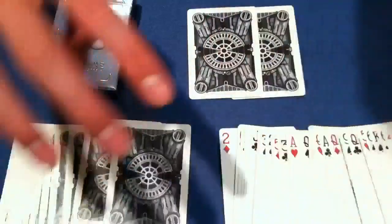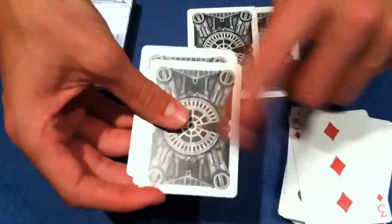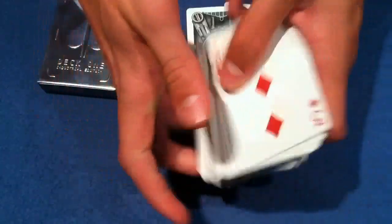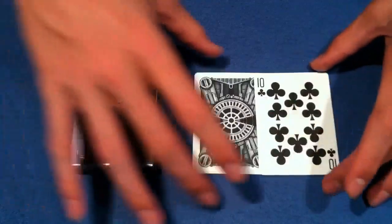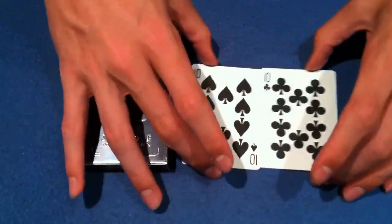All right, know that for reference, because right now what I do is I make sure that double backer right here goes on top of the pack. So I put it on top of the pack, and then I'm able to show that they had a free choice, and I know that it's on top of the pack, so I won't show it. So I'll just say, and you had a free choice in any card. Put these off to the side, and now you say, look, the first card you chose was the 10 of clubs, and what a coincidence. We also have the 10 of spades, just like that.